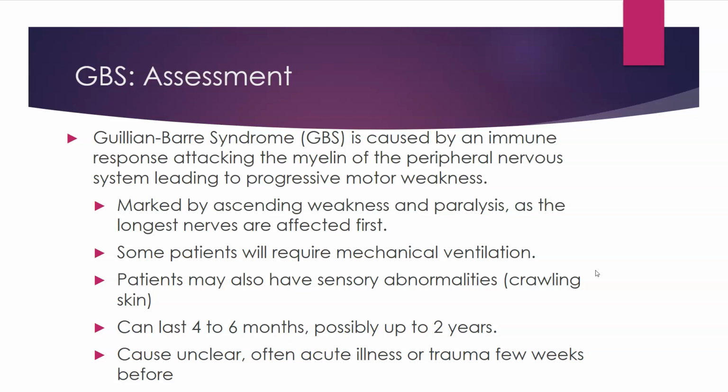Guillain-Barré syndrome, so GBS, is caused by an immune response attacking the myelin of the peripheral nervous system, and this leads into a progressive motor weakness. Generally speaking, this is an ascending weakness, although it can be descending on rare occasions, but it's ascending generally speaking and can cause some paralysis.